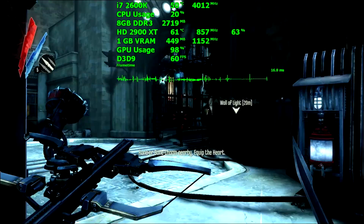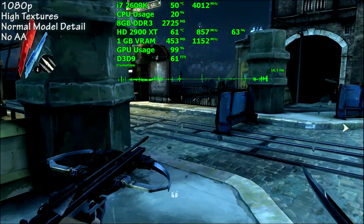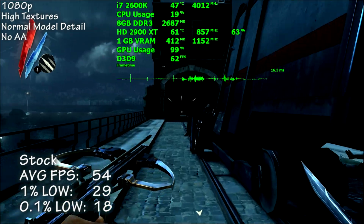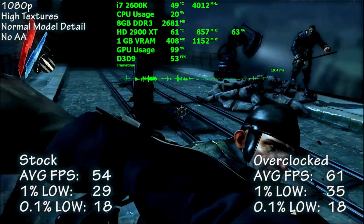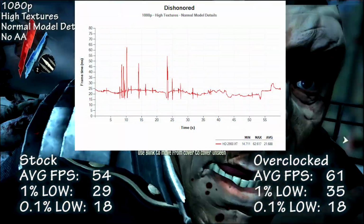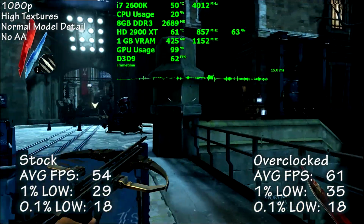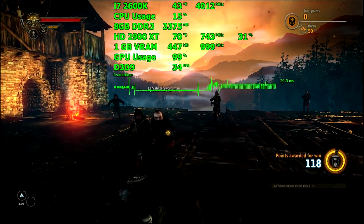The last game we tested was the original Dishonored, and at 1080p with high textures, normal model details, and everything else turned off, we averaged 54 frames per second. Overclock, that number rose 13% to 61. We did experience a handful of very noticeable stutters, and that's also reflected in our 1% and 0.1% lows. We did have a lot of the post-processing turned off, but it's still not a bad result for such an old card at 1080p. Now let's move on to our power consumption and temperature results.